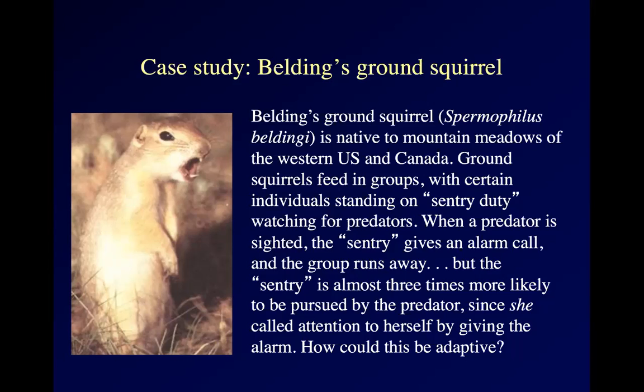Right? It's altruism because you're giving up a benefit, or maybe it's not so much giving up a benefit as increasing a risk, but you can think of the two as being kind of the same thing. You're running a risk by giving that alarm call.